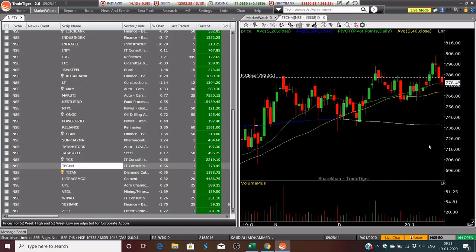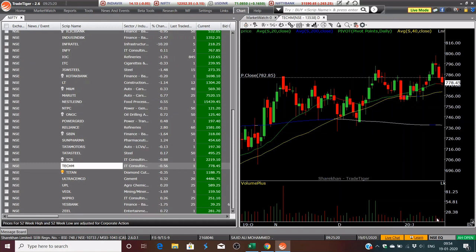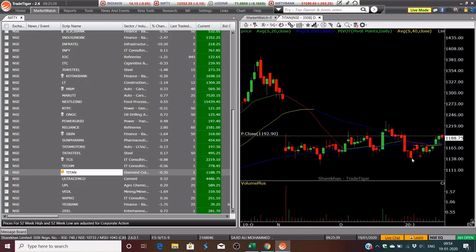Tech Mahindra is giving a short entry, but here it's not a reversal because there's no volume here. Whenever you see a reversal candle like this, there has to be volume. There is no volume supporting, so there can be a bounce towards the upside. It is higher high, higher high, higher high. It's in a channel actually, if you see. So you have to wait. It can bounce from here and take out this high. Titan is sideways, so please avoid.